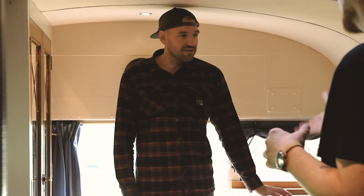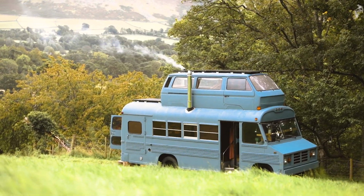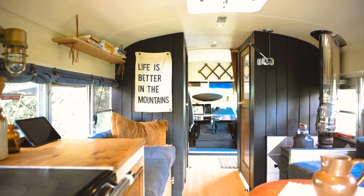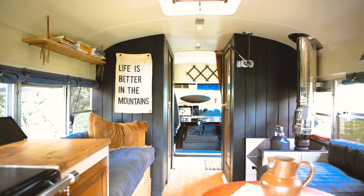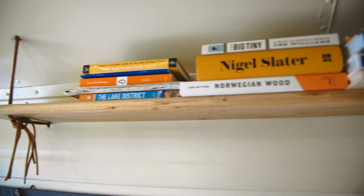Definitely. It's quite a big space in here. I'm 6'2", so height-wise it's pretty good for me. So was it comfortable being in here? We were in for nine months. Originally we planned to stay for 3 weeks, but we had the opportunity to stay longer, so we did.